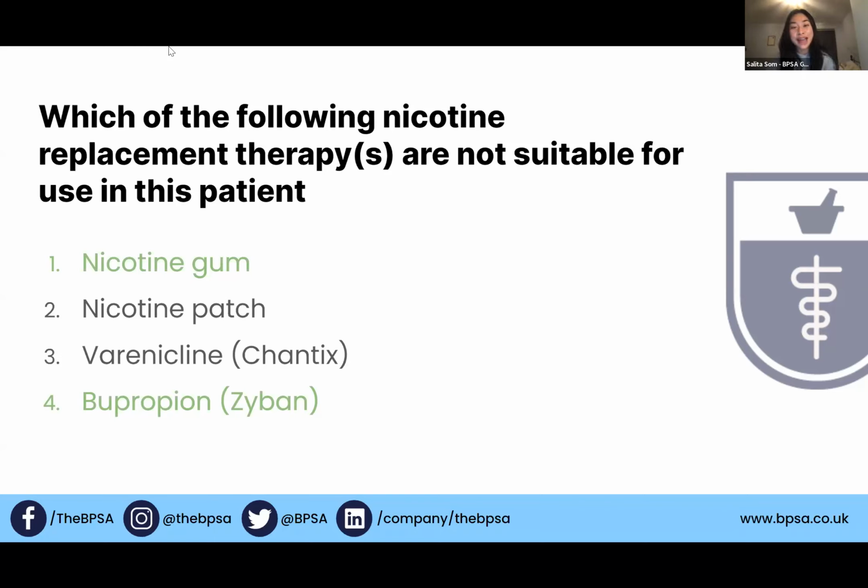Bupropion is interesting because actually it's no longer manufactured in the UK. So I don't think any patients would be able to get on this treatment. So yeah, it's been withdrawn by manufacturing companies, and therefore chances are you will not see a patient being prescribed it. But this is simply because it's no longer available. I don't know if you want to add anything else to this.